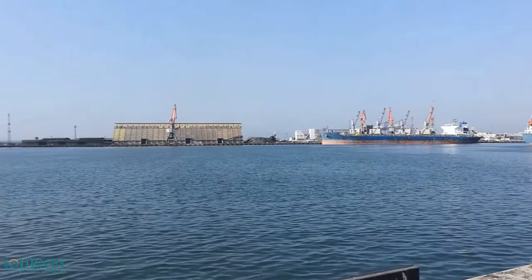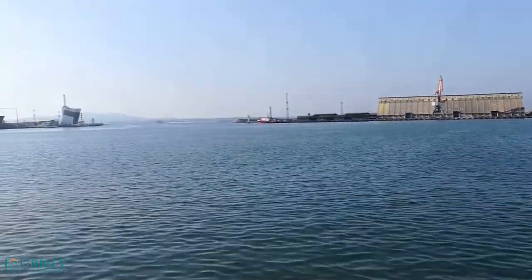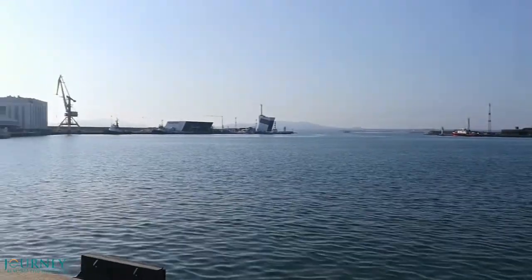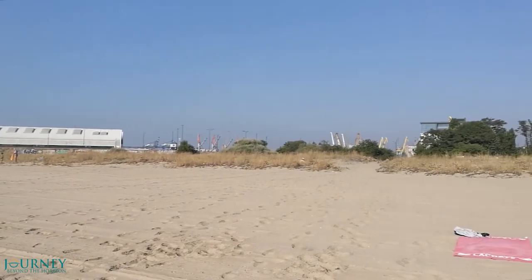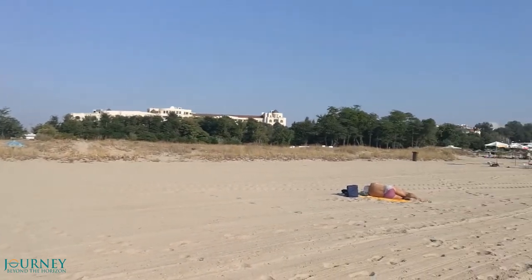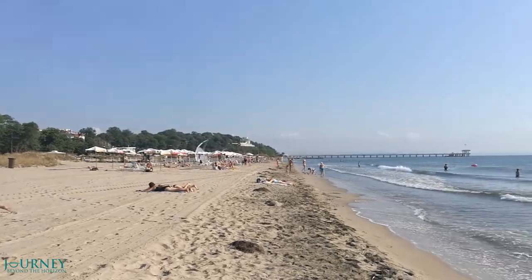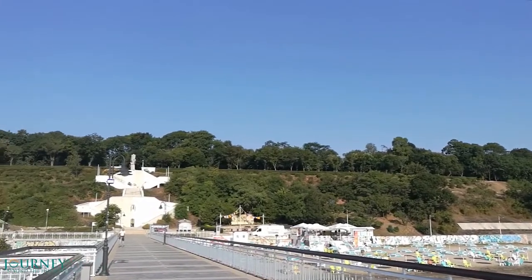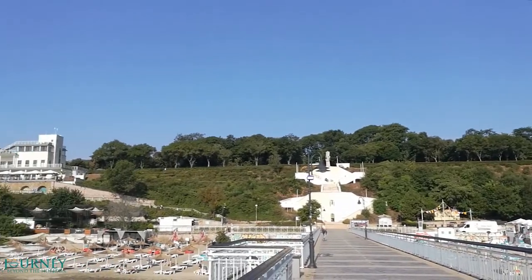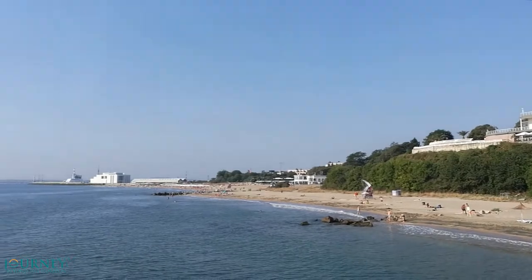We arrive at Port Burgas, one of the main entry points for sea transportation in Bulgaria. Right beside it is the long and wide beach of Burgas. This is the most beautiful part of the beach, the long bridge that reveals amazing views of the city coast, the sand strip and the bay of Burgas.